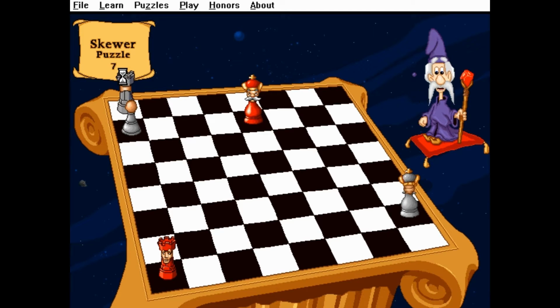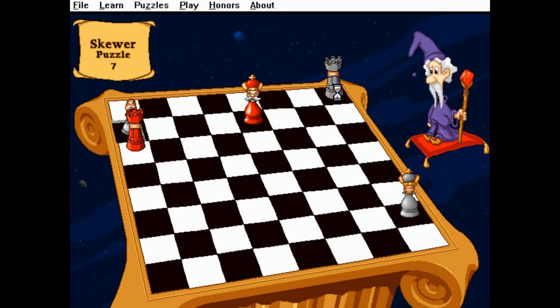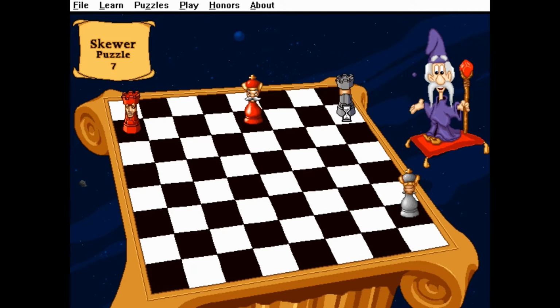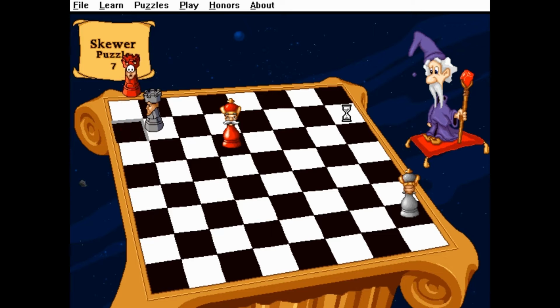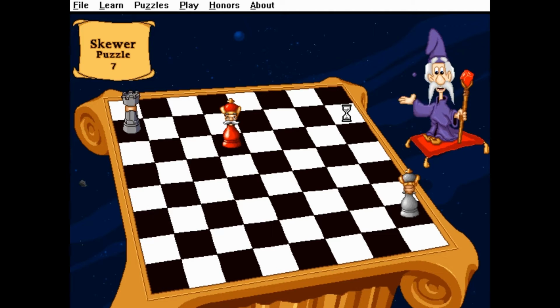Here's the puzzle. It's your move. Create a skewer in this position. It will take you 2 moves. Good. Now, find the skewer. Excellent! That is the correct answer. This is a strong tactic to look for late in the game.